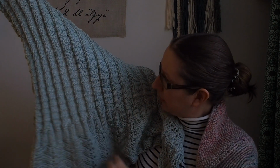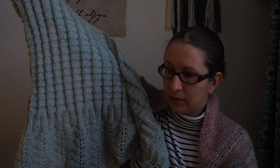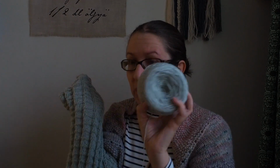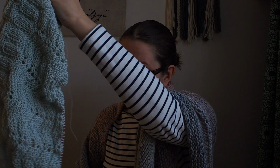This one doesn't have a name yet, and I need to finish. I've already used one skein, so I'm going to continue on the second skein, so it'll be quite a large shawl. But that is coming up later this year. I just wanted to show that to you. So those are my WIPs and what I'm knitting currently. And then let's move on to my plans for the near future.